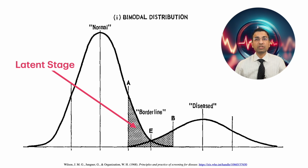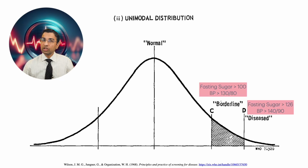Current screening strategies aim to identify all such individuals, operating under the assumption that all cancer cells are harmful. This approach overlooks the fact that for the vast majority of people, these cancer cells will never progress to cause symptoms. Unimodal distribution. In a unimodal distribution, there is no clear distinction between normal and diseased.